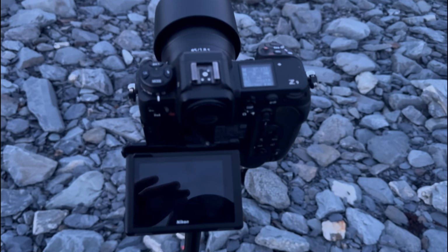So I'm gonna take a couple test shots with my phone just to see what it looks like, but I think I'm gonna come back here for sunset to do some landscape photos. Wow, this place is sick. Unreal.